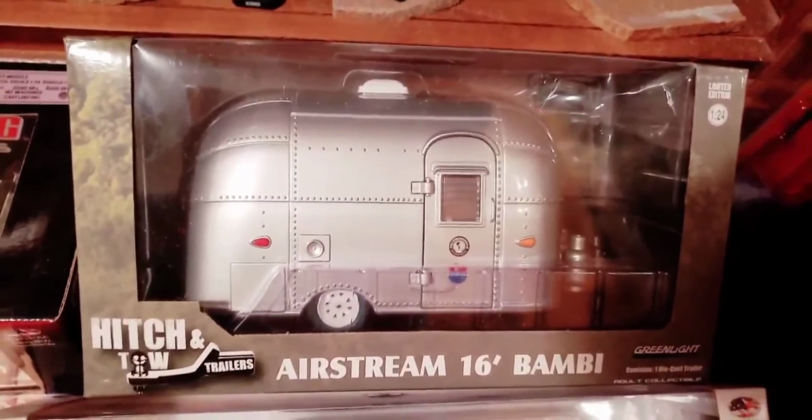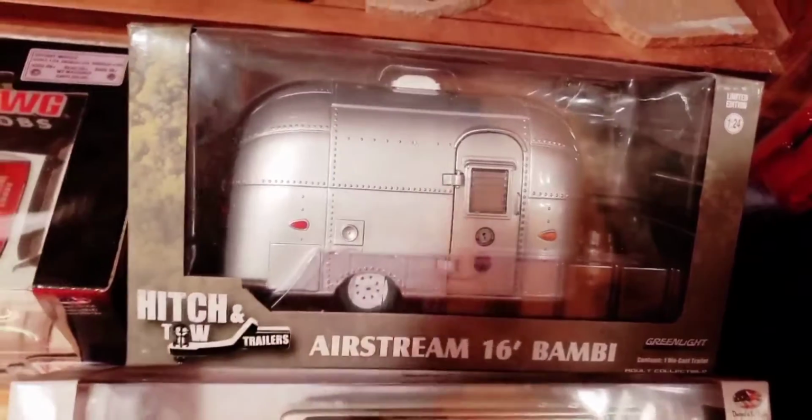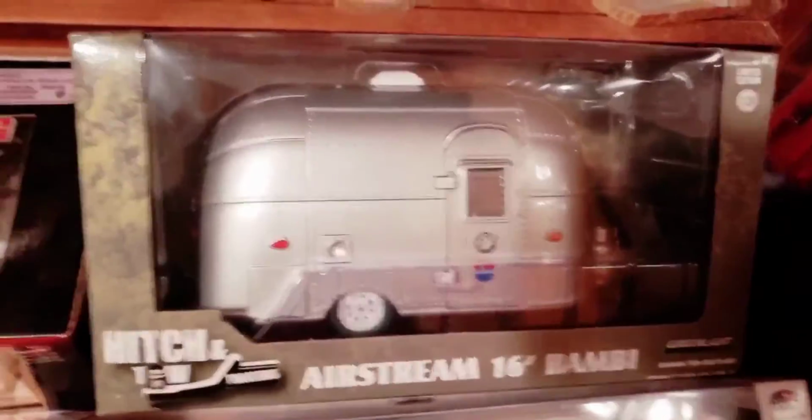Of those are the Airstream 16-foot Bambi from the Hitch and Tow Greenlight series. This is a green machine because the rubber tire there is green. Kind of hard to see in the package, I know. Nevertheless, makes it a green machine chase version.